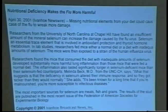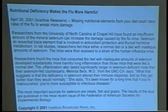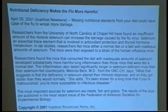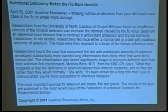Here's an article on nutrition. If you just want to talk straight nutrition, researchers found that mice that consume a diet with inadequate amounts of selenium develop substantially more harmful lung inflammation than those mice that were fed a normal diet. Inflammation lasts significantly longer in selenium-deficient mice than their counterparts that were fed selenium. What that suggested is that a deficiency in selenium altered their immune system, and so they got sicker than they would normally. It has been known for a long time, if you're malnourished, you're more susceptible to infectious diseases.